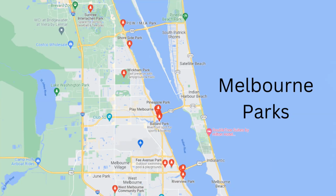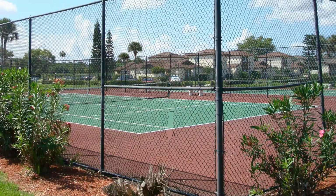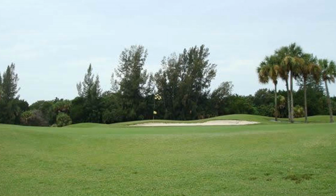I'm a fan of cities that have good parks, and if you want a city that has great parks, then Melbourne has a lot to offer. They have over 40 parks throughout the city that have the things that you expect to see in a park. You've got pavilions, you've got playgrounds, you have tennis courts. The city of Melbourne offers 2 municipal golf courses, one off of Lake Washington, the other off of 192, and they've recently redone all the greens on both of these courses.